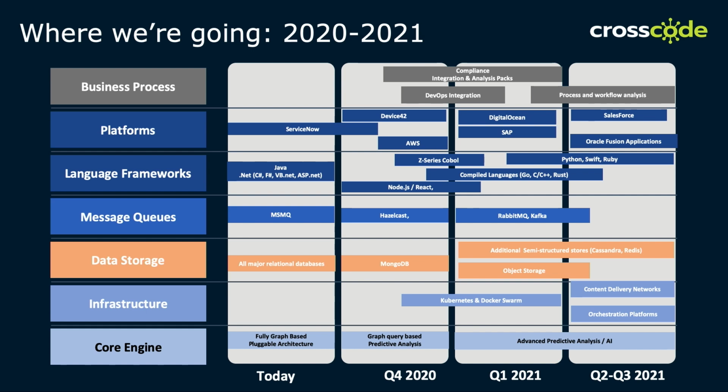And then we'll be expanding the languages: Node.js, React, other compiled languages, and eventually Python and scripting languages like Ruby. And then message queues, we currently support MSMQ at a basic level at the moment, but that's expanding, and we're working on that right now. We were going to expand into Hazelcast, RabbitMQ, and Kafka. And then data storage, we're excited to get into MongoDB decomposition, and any of the other ones like Cassandra, Redis, and object storage like S3. Eventually, we'll get into infrastructure work as well.